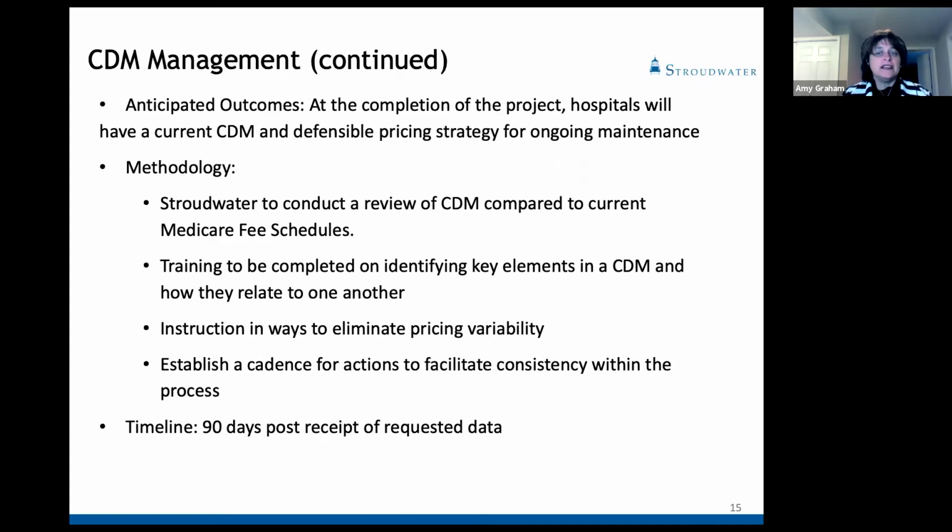We'll train them on the key elements in a CDM and how they relate to one another, that you do have the same service that's in multiple departments. We help give them instructions on how to eliminate pricing variability and then create a cadence for that consistency within it. We expect that the timeline for this project is a 90-day project. From the time that we sign the agreement and get the data from them, we should be able to have the results returned to that hospital within 90 days at the latest.